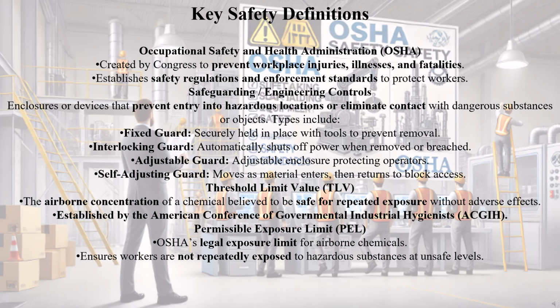The Occupational Safety and Health Administration, or OSHA, was established by Congress to reduce workplace injuries, illnesses, and fatalities. OSHA enforces safety regulations to protect employees in hazardous environments. To minimize risks, safeguarding and engineering controls are used to prevent contact with dangerous machinery. These controls include fixed guards, which are permanently secured in place; interlocking guards, which shut off power if removed; adjustable guards, which can be positioned as needed; and self-adjusting guards, which move with materials while keeping operators safe.